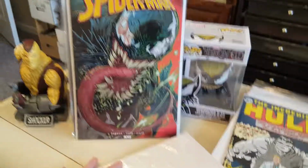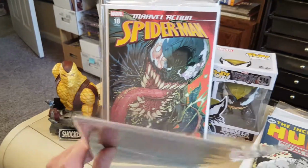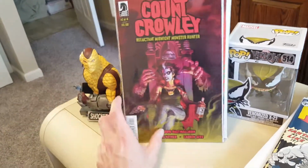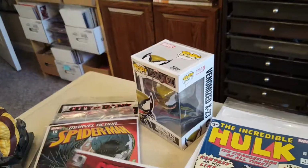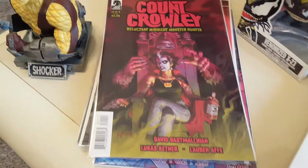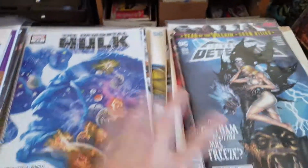Jesus, that's crazy how these random ratio variants will just jump, like those early Zafino ones. The Zafino Immortal Hulk was hitting 400 for a 1 in 25. That's nuts. Oh gosh. At least the bust was out of there. Count Crowley, I'm pumped to check this out. I love my horror stuff, so that looks good. I got about a minute left.